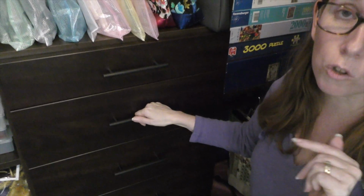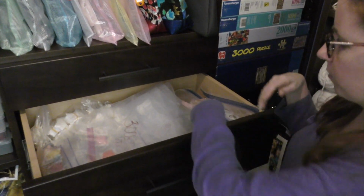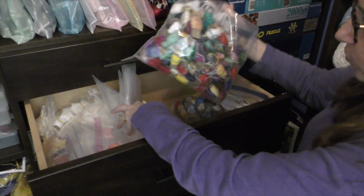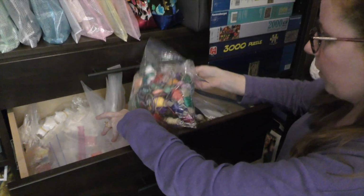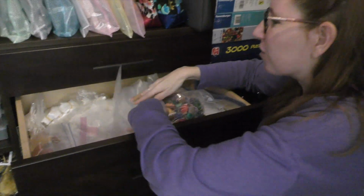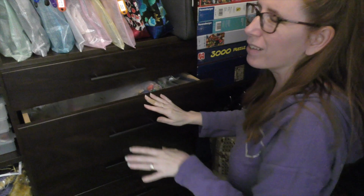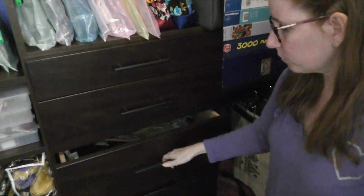This drawer is not going to look very nice, but it will be when I do everything. This is when I had bought a bunch of floss off of eBay, and so we were bobbinating it and sticking it in little bags. So I just tossed it all in there, but I'm not sure I want to bobbinate anymore, so I don't really know what I'm going to do with that.